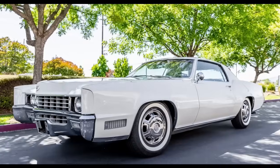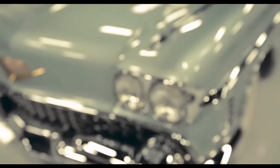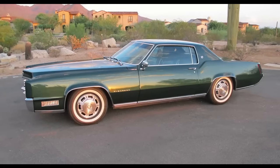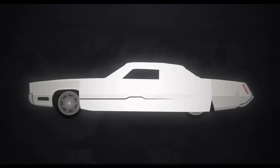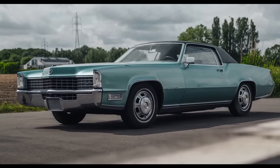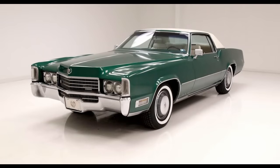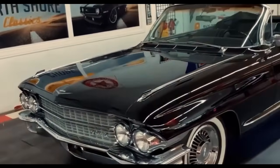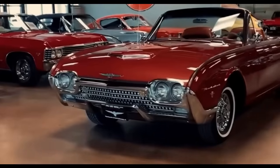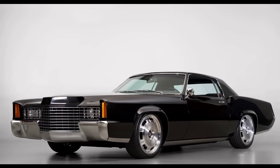The legacy of the Eldorado. The '67 Eldorado was a hit. It sold well, turned heads, and showed the world that American luxury wasn't just big, it could be smart and stylish too. Over the years, the Eldorado would go through changes, but the front-wheel drive setup stayed all the way into the 2000s. It helped redefine what a luxury car could be. Not just soft and shiny, but also innovative and bold. Today, the 1967 to 1970 Eldorados are considered classics. They're rare, beautiful, and a reminder of a time when Cadillac wasn't afraid to take risks.